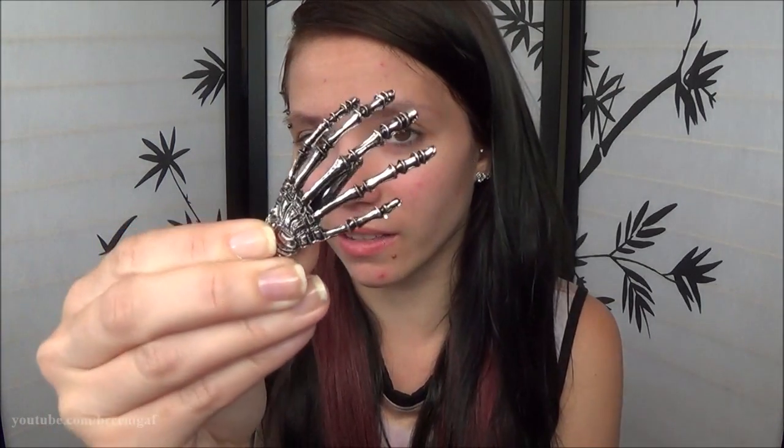So I'm first going to clip my hair back just to get it out of the way, and I'm just going to be using this little skeleton hand clip. For those of you who are going to ask, because I always get questions every time I use it, this is from rosegal.com, but you can also find them on eBay as well.